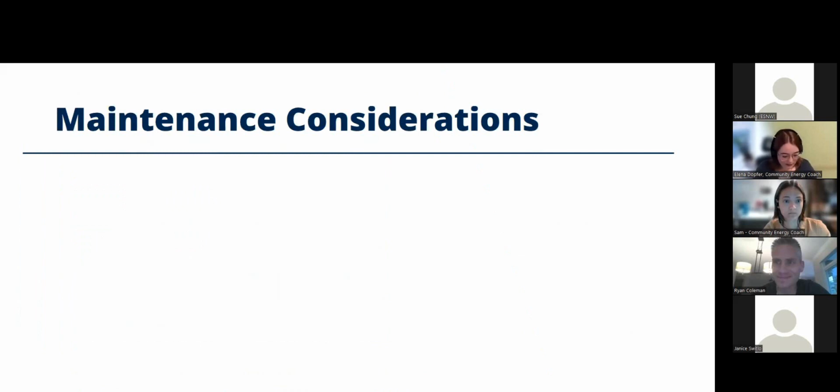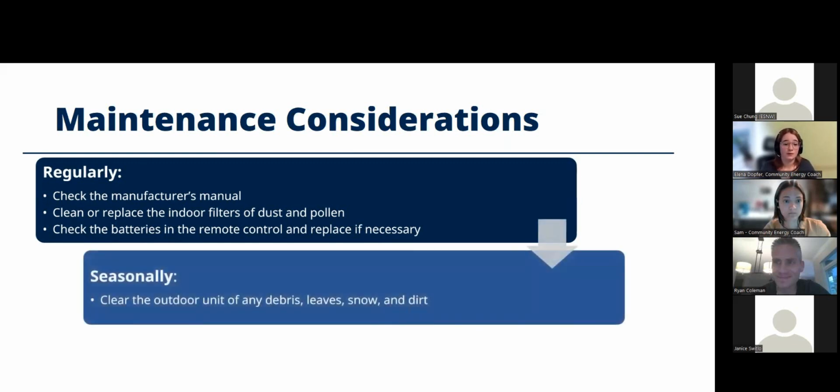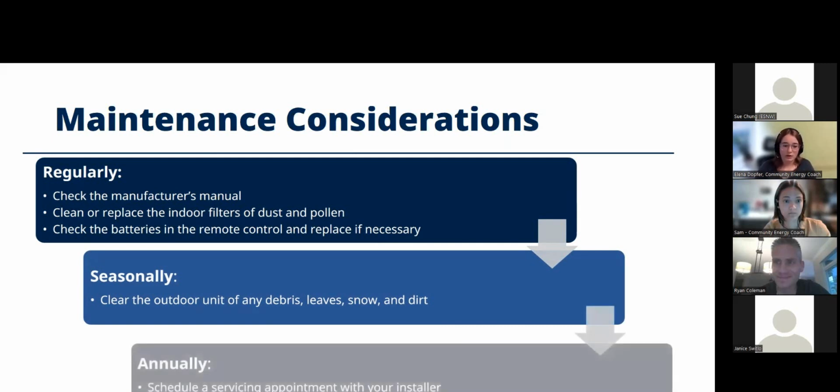And of course, maintenance will also play into the efficiency. So regularly, mainly clear the filters of the indoor unit of dust and pollen, especially after forest fire season. Clear that outdoor unit of debris, leaves, snow, and dirt, especially after winter storms, and schedule that annual servicing appointment with your installer.